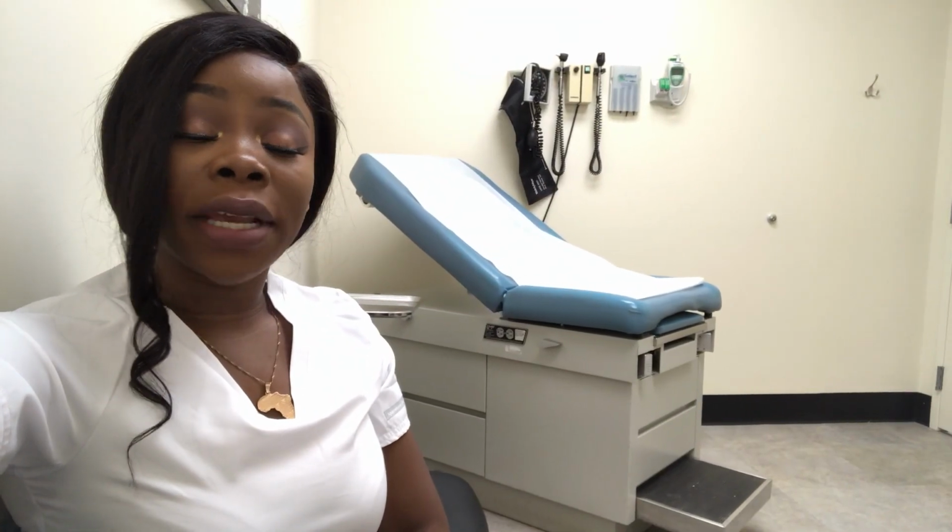The nurse says she usually uses that time to put in her orders or chart or catch up with anything that she needs to catch up on. So that's basically what's going on right now. But she says that the patients usually show up last minute. So that's what we're waiting for. But so far, so good.